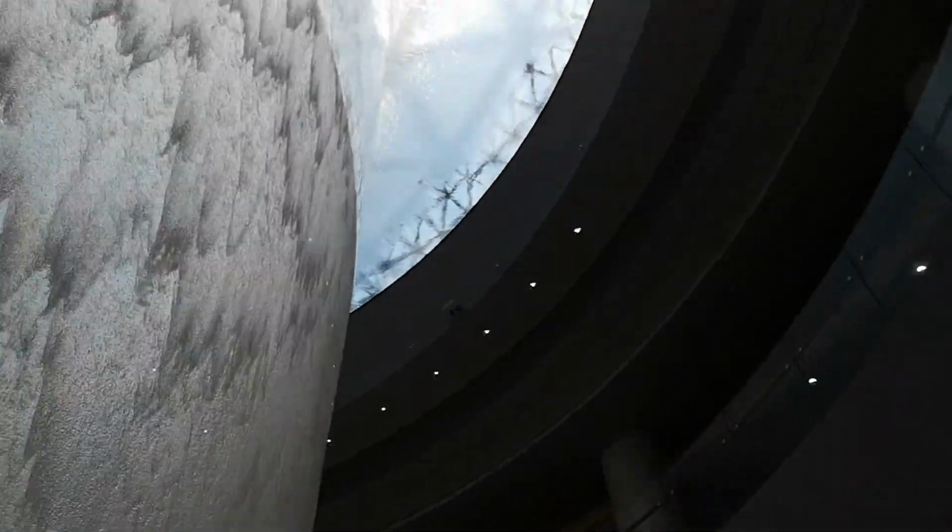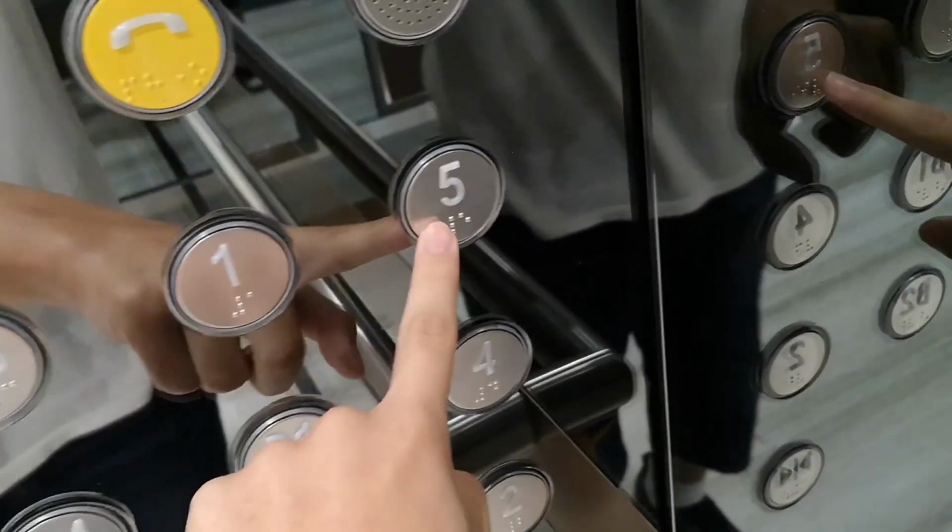They put this into one big piece of glass. You see, there's no silicone. Oh, of course, there's silicone right here, but for the rest of it, there's no silicone. Amazing. Elevator is moving up. It's the 5500. Closing.